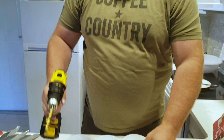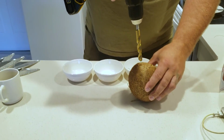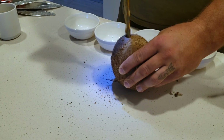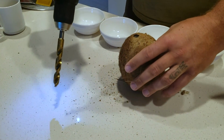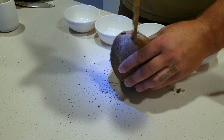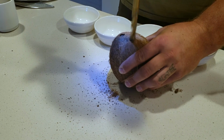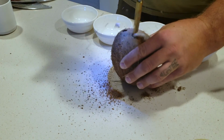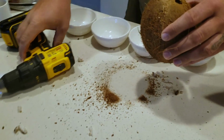Actually, there's one more thing we had to try, which was a coconut. With the help of the maintenance department, I got a drill, and we all experienced the white, tasty flesh of the coconut. Hello, welcome back to another episode of Daddy Opens a Coconut, the cheating edition. Look at that. Now I add an air hole.